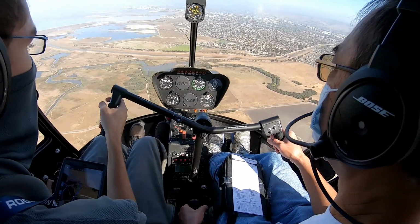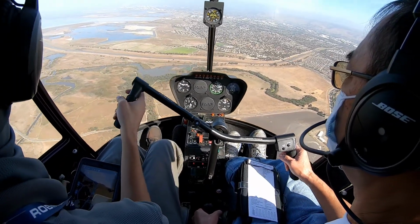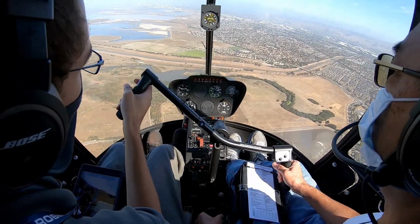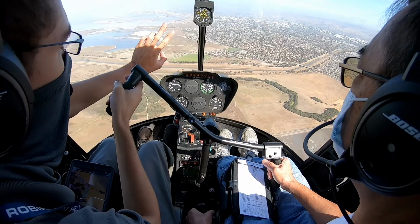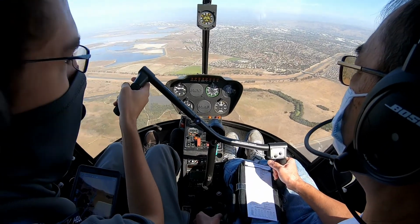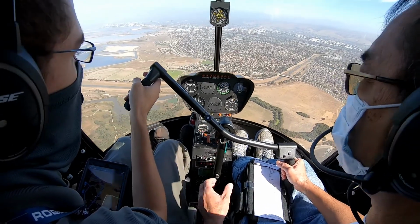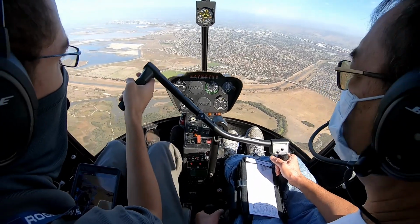Oh, okay. All right. So you'll see, the method I use is I watch for the trim strings to point up. As soon as they point up, that's airflow. And airflow means translating lift, which means you're out of it, then you can pull the power back. Yeah, level and pull. Okay.